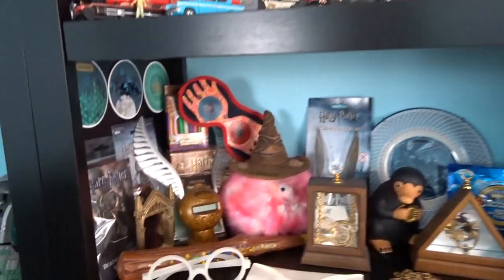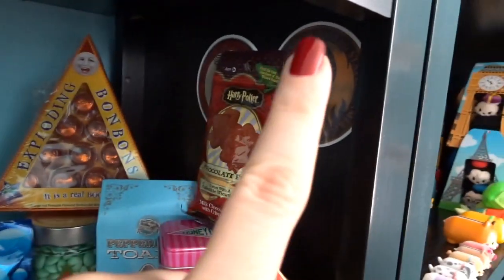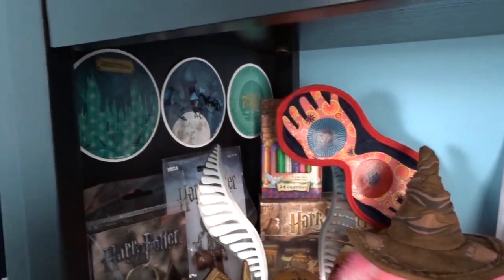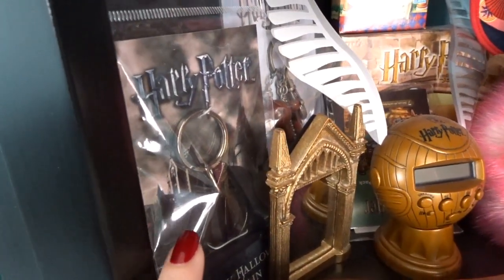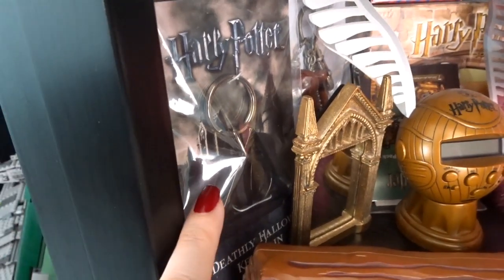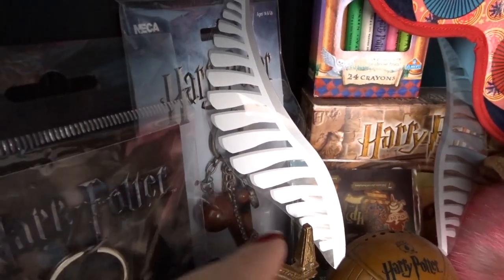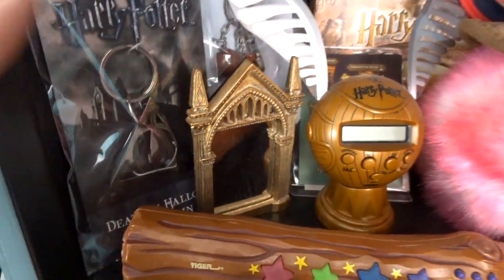Now moving on to shelf 2, I have stickers on each side that I got in a recent Wizarding World Loot Crate box. Oh, I think one of them fell. Yeah, there should be 6. Then I have some keychains from way back in the day from Hot Topic, I think. This is a Deathly Hallows symbol keychain. I have the Quidditch supplies keychain, and a small Mirror of Erised.